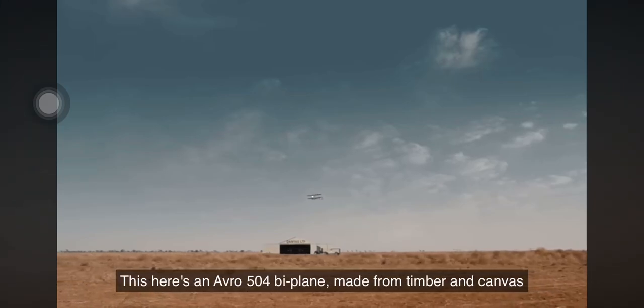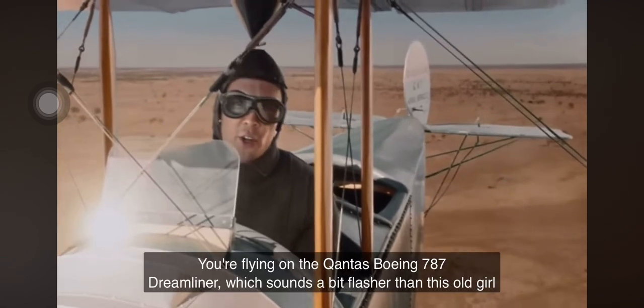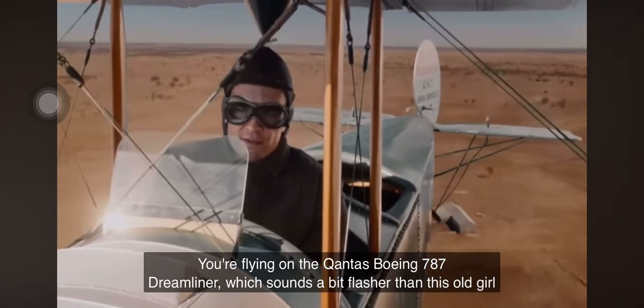This here's a number 504 biplane, made from timber and canvas. You're flying on a Qantas Boeing 787 Dreamliner. Sounds a bit flusher than this, old girl.